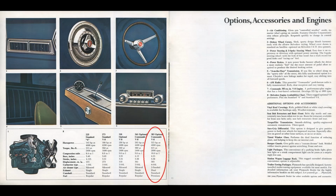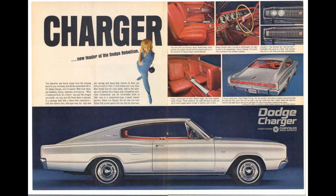Let's have a look at the 1966 Dodge Charger. This is the first year of the Charger, and this original Charger body style is often forgotten as the '68 to '70 models tend to get all the glory. However, in many ways, the original Charger is more special.